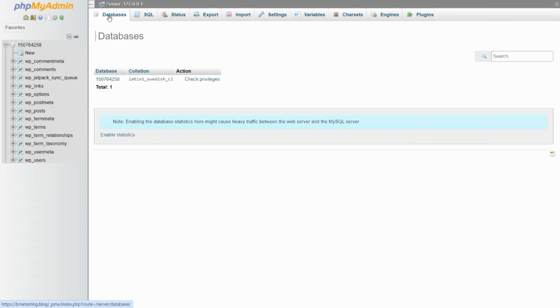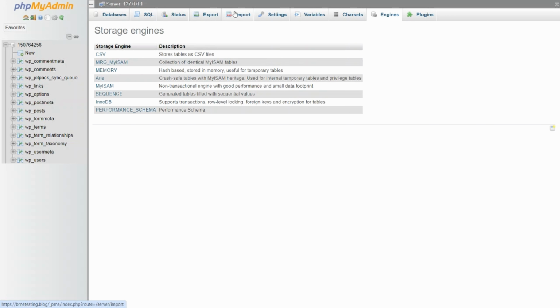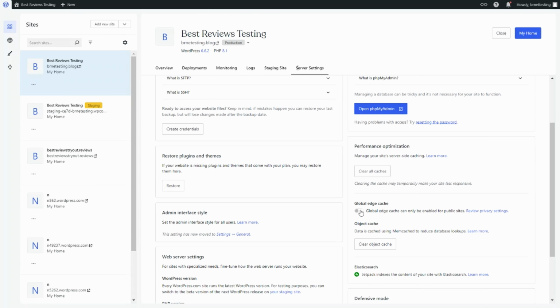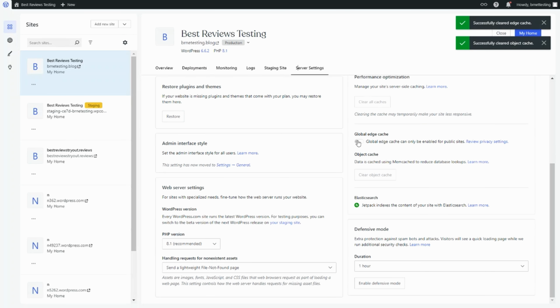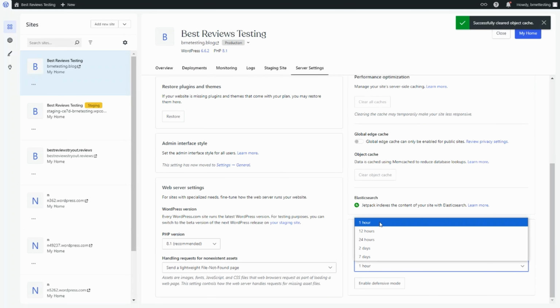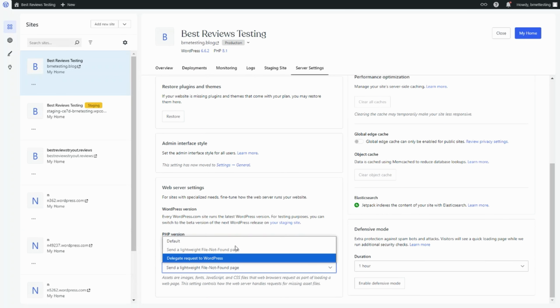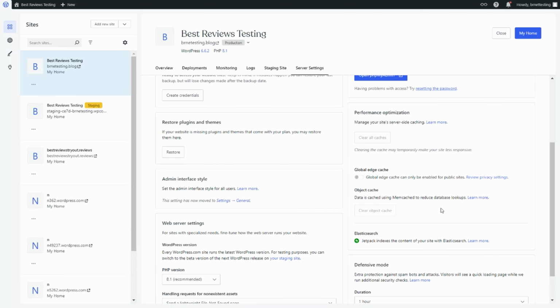With automated data center failover, your site is backed up to a second data center in real time. So even if one data center goes down, your site continues to run smoothly. On top of all that, WordPress.com uses isolated infrastructure, meaning that your site is kept separate from others. This not only boosts your site's security, but also performance. Since you're not sharing resources with potentially vulnerable sites, you get extra protection that keeps your site healthy and running without worry.